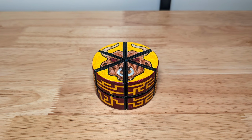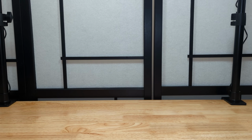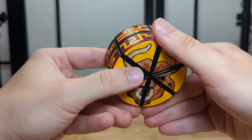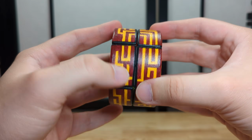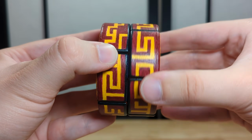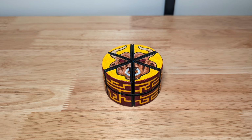Another cool feature of the Minotaur's maze is it's basically 2 puzzles in one. Of course you can solve it by looking at the entire puzzle, both the Minotaurs and the maze, but later in this video I'm actually going to try solving it looking only at the maze, and I think that's going to be much harder. But first, let's take a step back and check out where this puzzle actually came from.